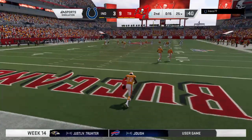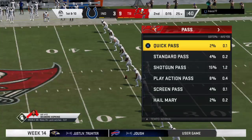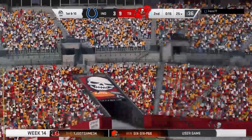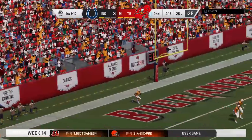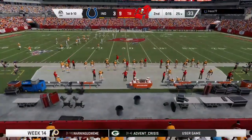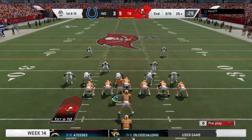This will be taken to the back of the end zone. And not wanting to risk anything here late in the half, he'll just take a knee, and they'll bring the football out to the 25. The Bucs offense set to begin their next possession.